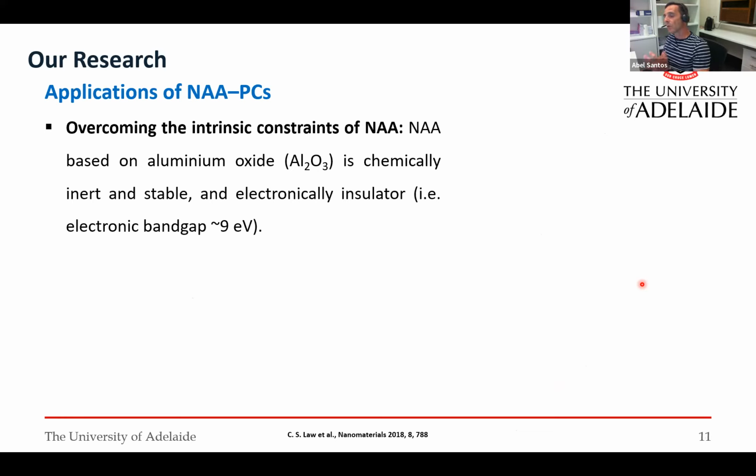So now we can control the fabrication of alumina, but what is the main intrinsic limitation of this material? Well, it's a very good material in terms of the fabrication, and the shapes are very nice, but it's an electronic insulator as well. It has a very big electronic bandgap, so it cannot be used for optoelectronic applications directly, and also it's chemically inert and very stable, which is good for some things, but bad especially when you want to develop sensors.